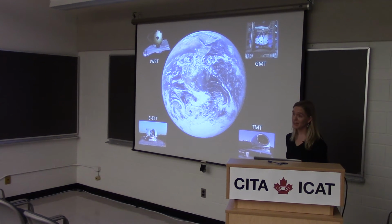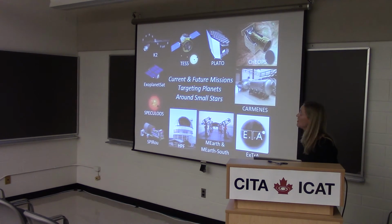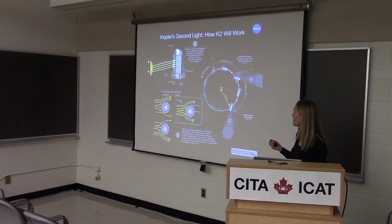However, the planets found by Kepler orbit stars that are in general too faint to be studied in detail with these instruments. We really need a population of small planets around brighter stars. And there's a solution for that. There's a whole bunch of missions that are targeting planets around small stars, bright stars, or nearby stars. I'm going to tell you more in detail about K2 and TESS.